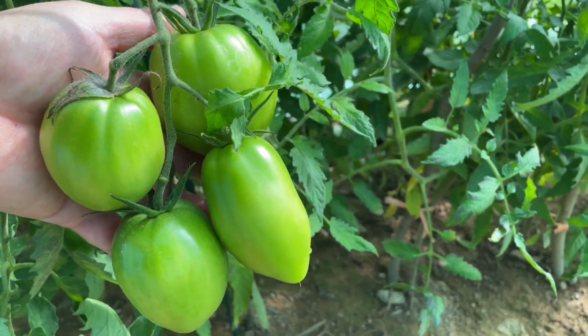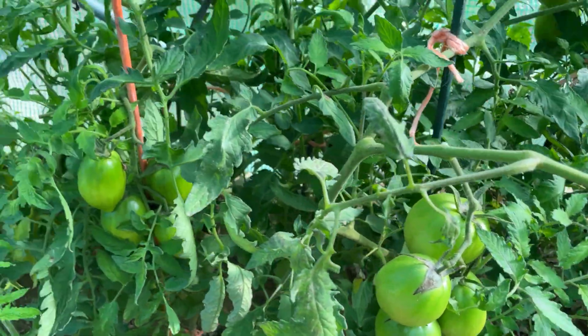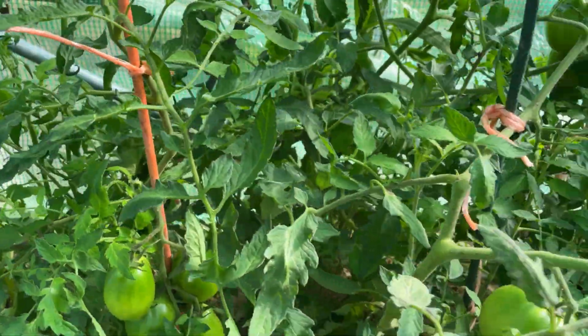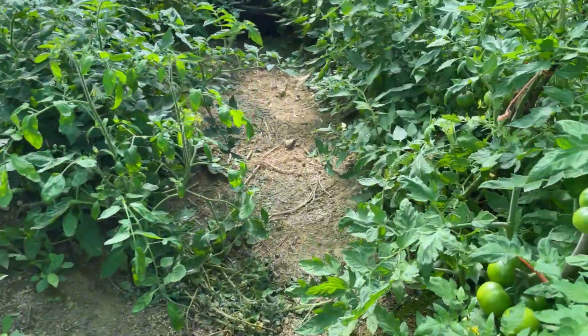Look how beautiful these are. This is an Amish paste tomato. They're not gonna get red here because it takes too long for them to mature, but I thought I'd try them and they ended up way bigger and got way more of them than I thought I was gonna get. See what else we got going on.